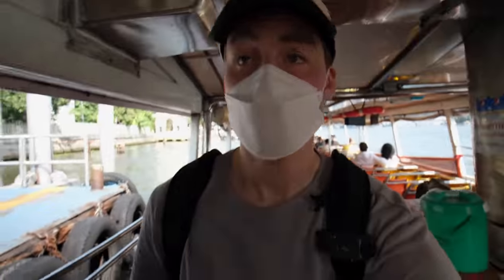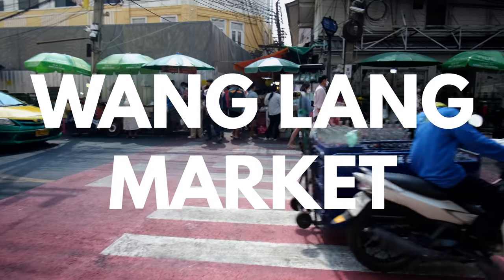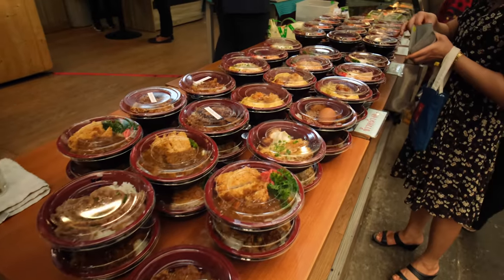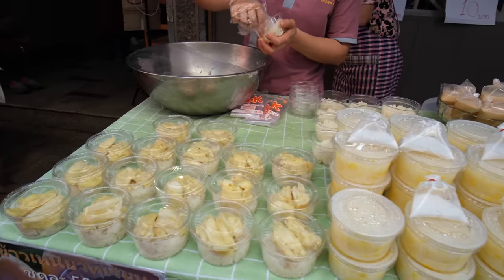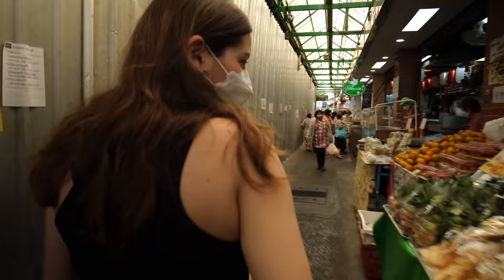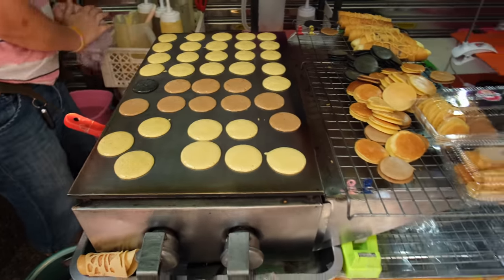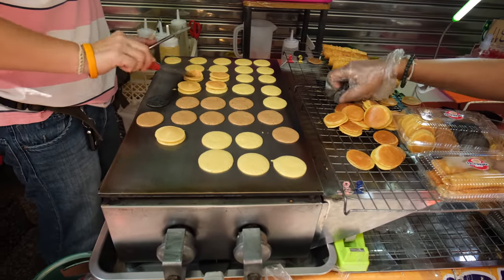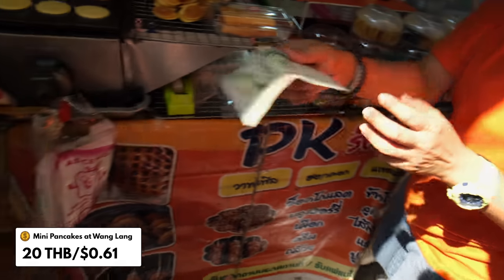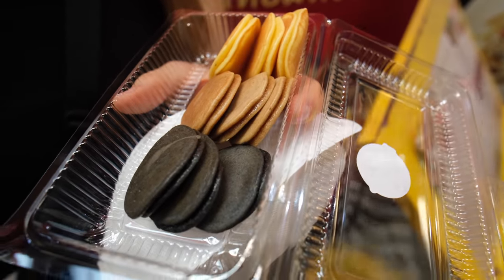This is our stop. Yeah, we had to get off really quickly, but very efficient. Oh, there are a lot of snacks here. So we found these mini pancakes. Okay, so there are three different colors. Let's see if they taste any different to each other.